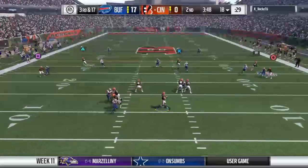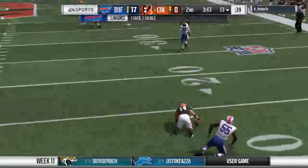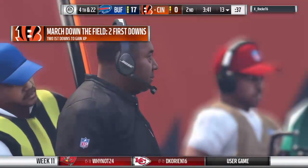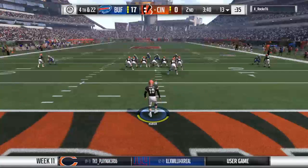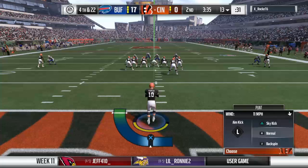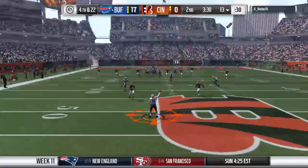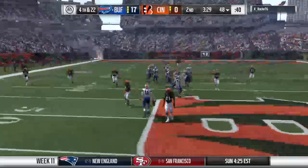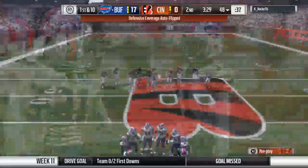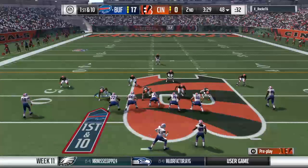Third and long. What will Dalton dial up? He's got time in the pocket. Now he'll be wrapped up around the waist and pushed down. Jerry Hughes. He's the one to get him, and that's sack number 7 for him on the year. So on 4th down, on comes the left-footed punter, Kevin Huber, to punt it away. Now a fair catch taken just across midfield, maybe by a yard or 2. It'll wind up just a 35-yard punt, no return. And the Bills will take over the football with a 1st and 10.